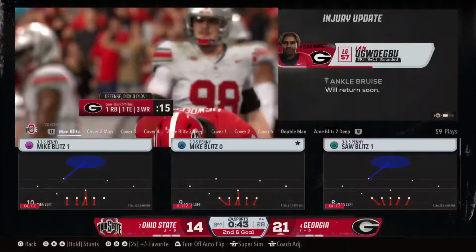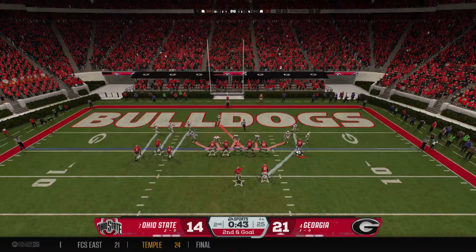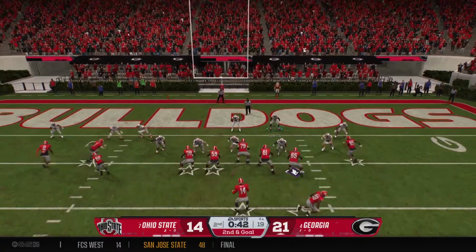Going absolutely nowhere. That'll be a loss on the play. Ball moved back to the 4 for second and goal. Looks like a player is down injured at that last play. We'll take a timeout while they check it out.